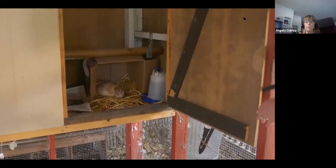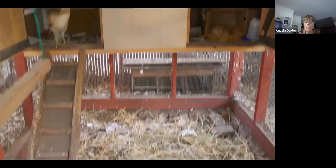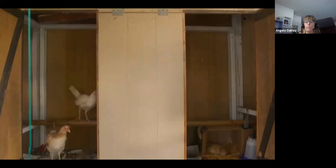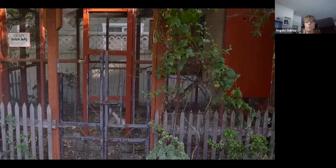We get about an egg a day from each chicken, typically. As they get older, they lay less frequently, but they lay for many, many years. That's one of the main reasons that we chose to raise chickens, is that we love the eggs. We also love the fact that the chickens will eat a lot of our food waste. So it really reduces the amount of food that we either throw out or even have to compost, because they love to take scraps and turn it into eggs. So that's a really fun thing about having them.